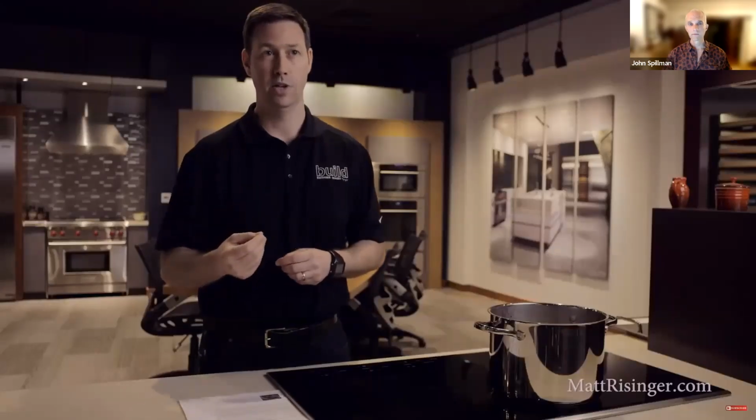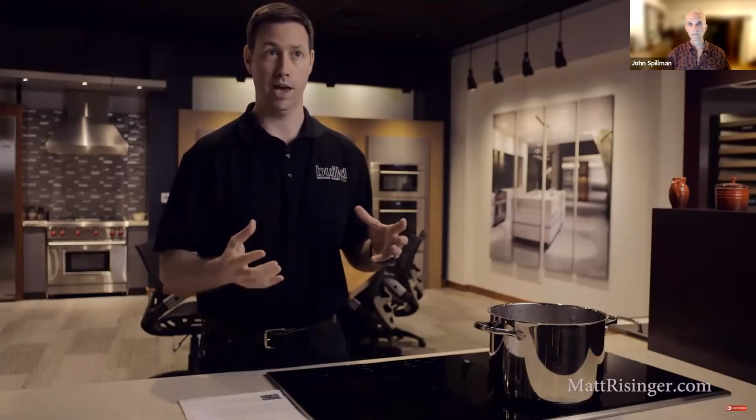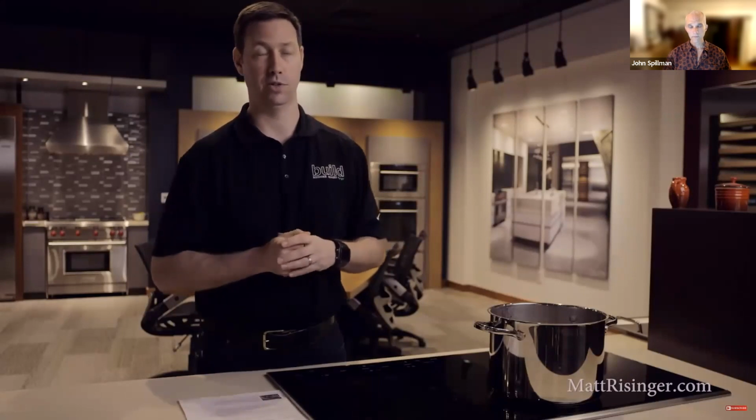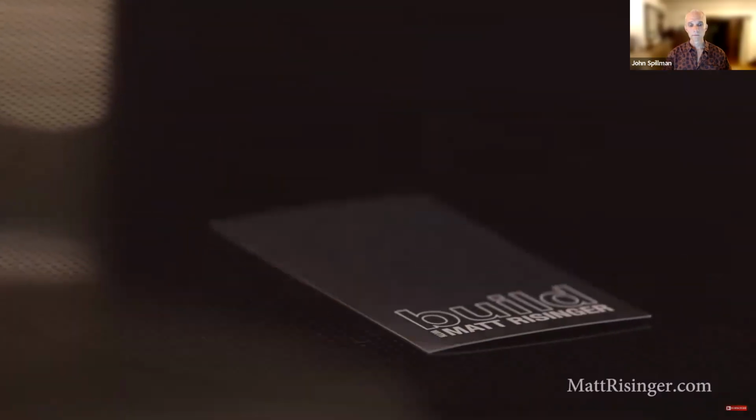Number 3, safety. This is probably one of the big reasons for me as well. If you're cooking with gas, when you're actually burning that gas, you need to run your vent fan the entire time, because when you're burning that gas, there's all kinds of noxious gases coming out, and you don't want those to stay in your house. Of course, most people are not using their vent fans, so when you're cooking with gas, the indoor air quality in your house goes way down. When you're cooking with induction, there's nothing to worry about there.